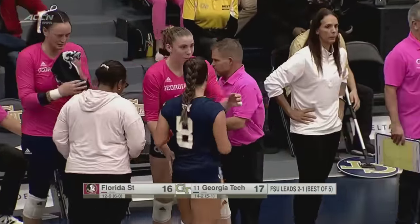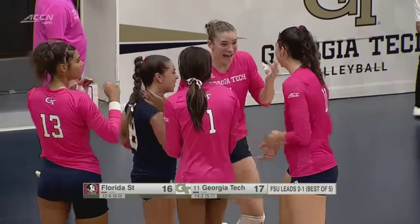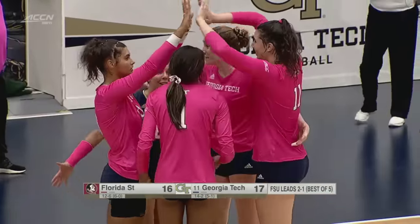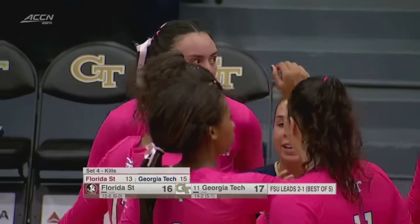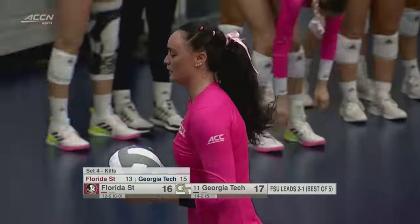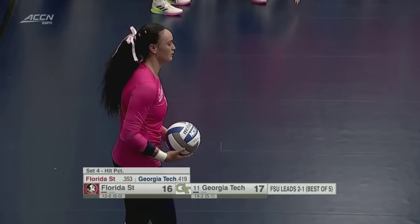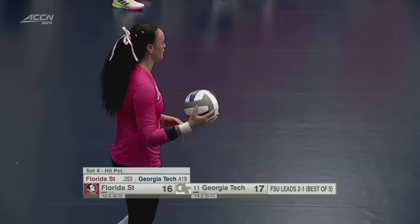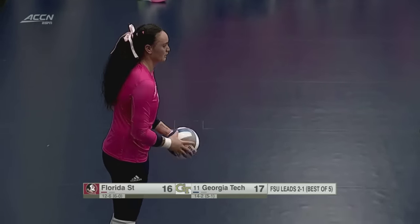Right now, I think the service game by Otene has really stepped up, creating those solid runs. And then collectively together, Georgia Tech's relying on their experience to stay together and continue to fight. Well, this Georgia Tech team leads the ACC in digs per set. They've had some big digs to dig themselves out of a four-set hole. And Otene once again back to the service line.